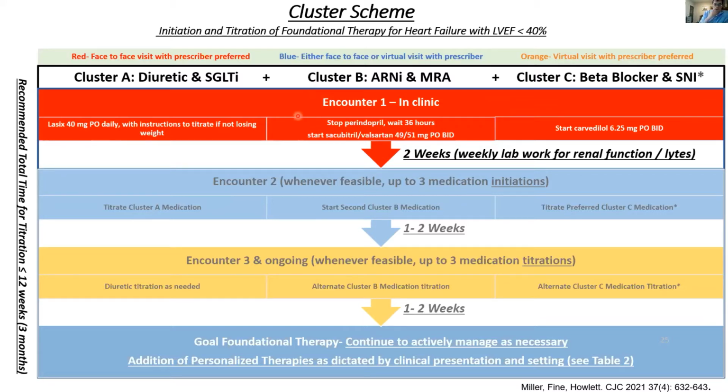He'd been on perindopril when he developed this issue, so I asked him to stop his perindopril, wait 36 hours, and start sacubitril valsartan at 49/51, which is the intermediate dose. I also asked him to start carvedilol. So what we did in the first clinic visit is we made one adjustment in each of the clusters with the goal of trying to get him on foundational therapy. We arranged follow-up in 2 weeks and arranged weekly lab work just because we were adjusting several things, including the Lasix and the ARNI.